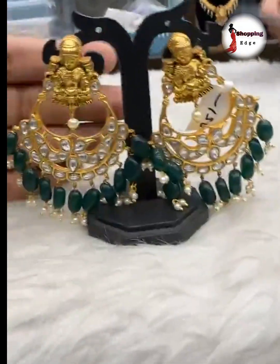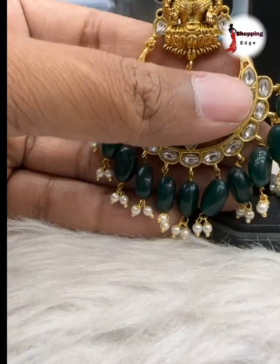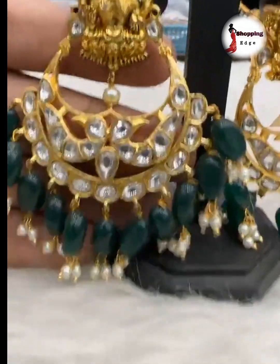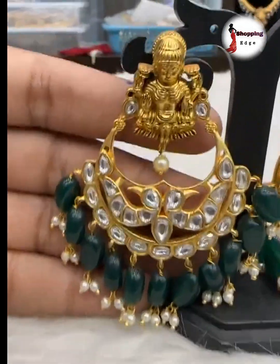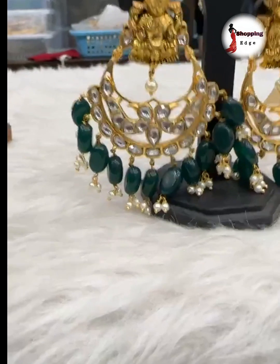So all the designs that we have showcased are direct from our Charminar store. You can directly visit us at our Charminar store, or you can order online. We deliver across the world. Within India, shipping is absolutely free, and international delivery starts at just 990 rupees.